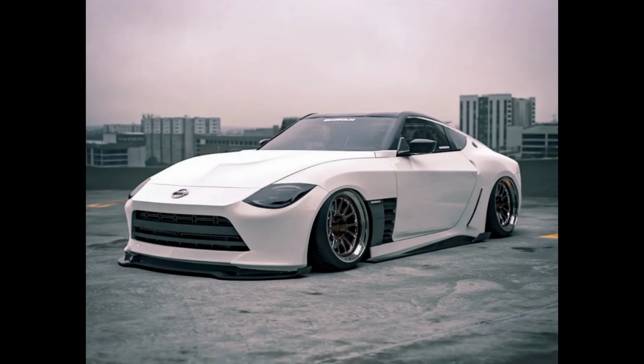Alright, these next couple of renders are still going to be pretty simple. We're slowly moving our way up the modification scale, but these next ones are going to be by Brad Builds, a very well-known CG artist that has done a lot of different wide body concepts and body kit concepts for many different cars, so you've probably heard of Brad Builds. These are going to be a sampling of a couple of his more simple 2023 Z ideas that he's had, and the first one is going to be this white one here.